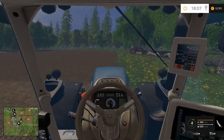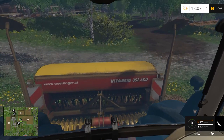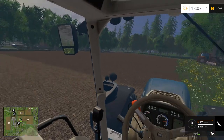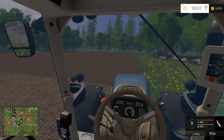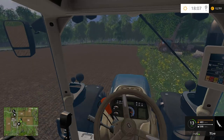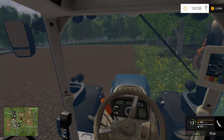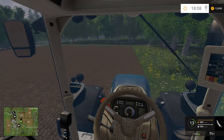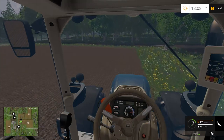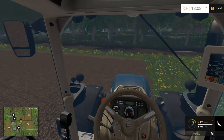Alright. Let's stop here. So, lower. Turn it on. Let's go. She still does pull a little bit, but not nearly as much as that other one did. Now we got a lot more traction here.